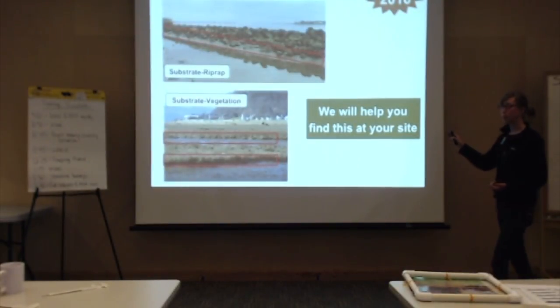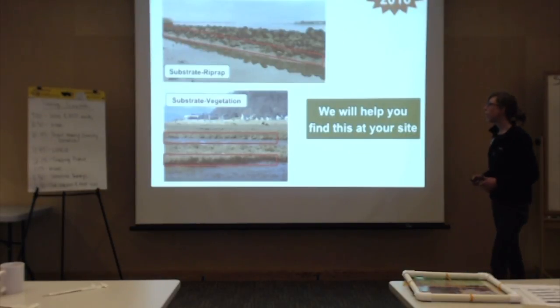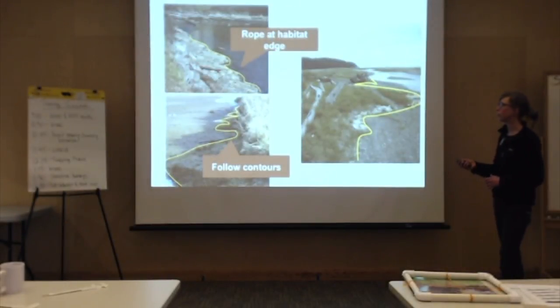The key here is that we will help you find this at your site. All of the sites are different in a way that if I were to try to explain every possible contingency here, we would be here well past tomorrow. So this is something that we're really going to help you find at your site and figure out what it is that your site looks like.